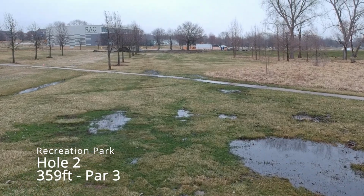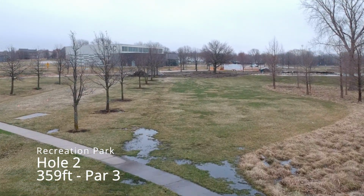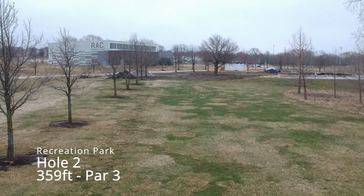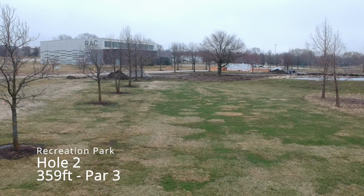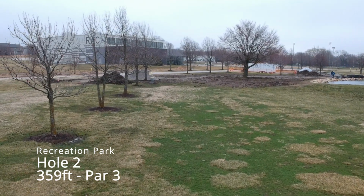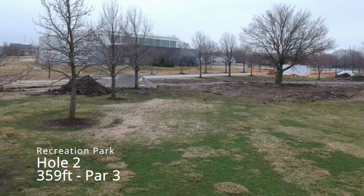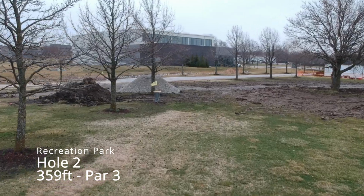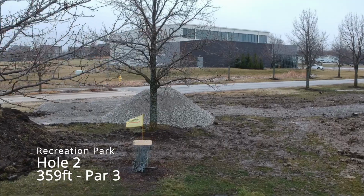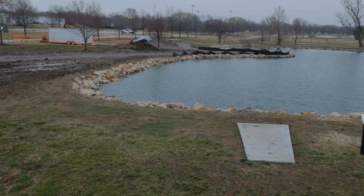Hole 2 at Recreation Park, 359-foot par 3. Another relatively straightforward hole. Since this was filmed, we've had some construction issues. The basket will be in this approximate position. They've dug up a lot of it, and it's going to be a little bit different from what's shown here. We will be staking in a temporary basket if need be. No worries. Otherwise, pretty straightforward. Trees down the left-hand side, backhand hole.